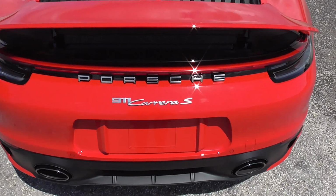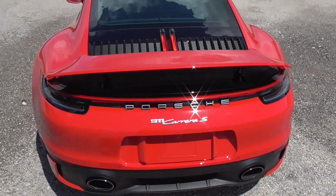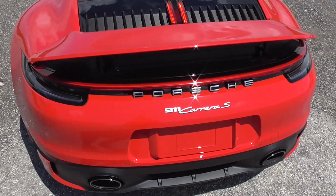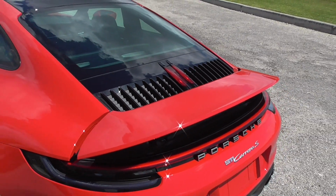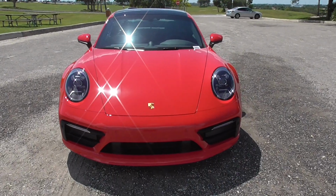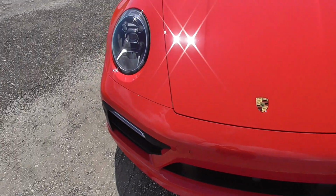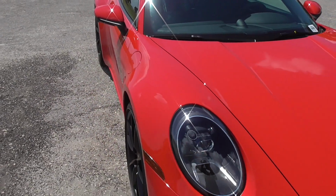Now this is the Carrera S model, so it's rear-wheel drive, but also has rear-wheel steering. And the Carrera S features a twin-turbocharged 3-liter flat-6 engine, which produces 443 horsepower and 390 pound-feet of torque. And as you can see, the front end has also been completely redesigned. All new bumper, headlights, bonnet, front fenders, everything.